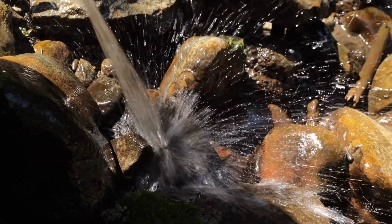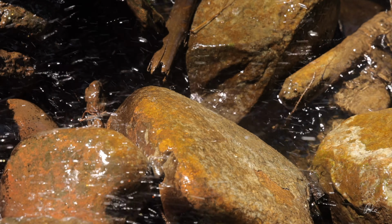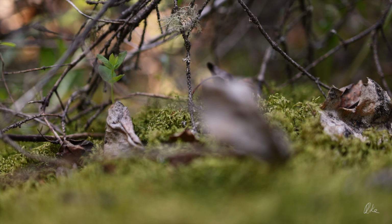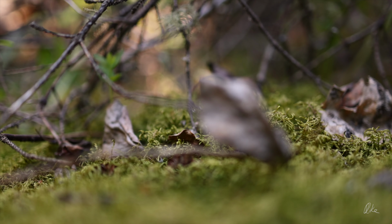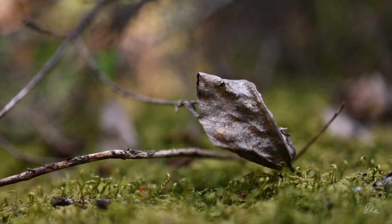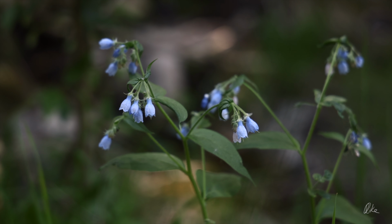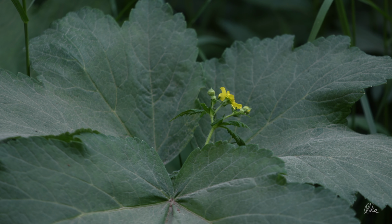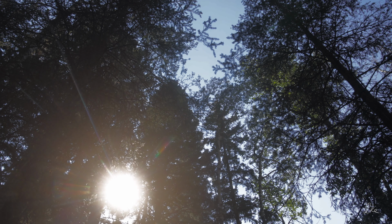But where it ran out of the culvert on the other side of the road, it made for lots of happy splashes. But not enough to keep this moss damp. It's really a little bit disconcerting how dry it is. The bluebells were doing okay though. And so was the cow parsnip. Not tall yet, but those big leaves are spreading.